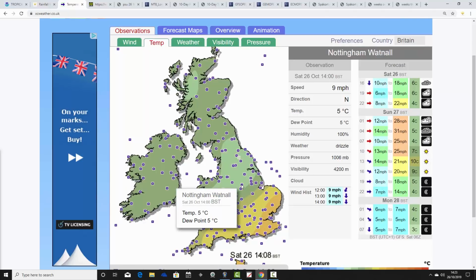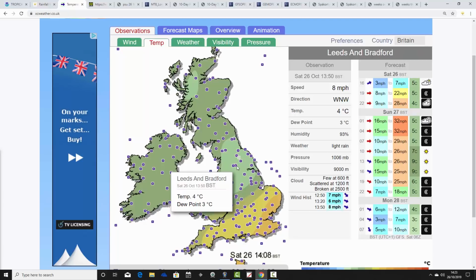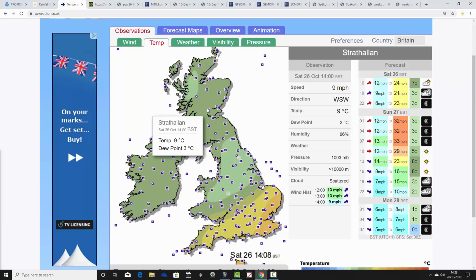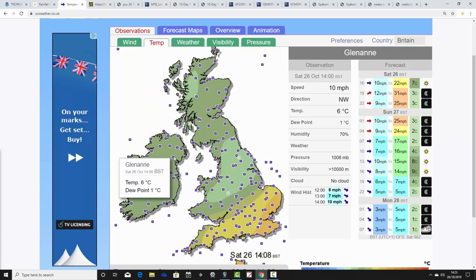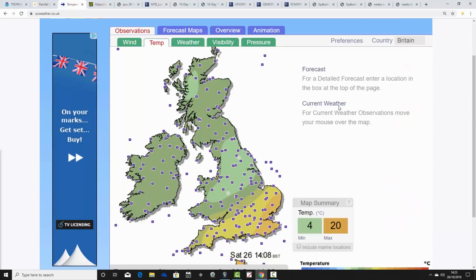Nottingham, 2 o'clock in the afternoon at just 5 degrees Celsius. Leeds Bradford Airport at just 4 degrees Celsius. These are very, very cold temperatures for a late October afternoon. Leeming at 6 degrees, and so on it goes up to Newcastle at 7 degrees. Into Scotland, Strathallan is at 9, and Aviemore is at 7. And over into Northern Ireland, we've got Glenanne at 6 degrees and Belfast at 8 degrees.